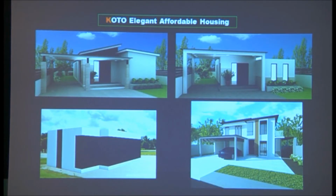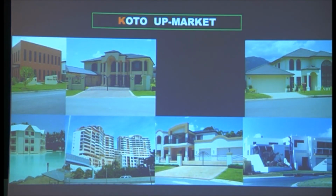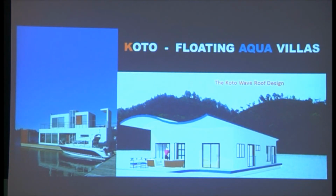Then we get into elegant housing, affordable housing, and there's no limitation, as you can see, on design. And these are previous products that we've completed in other countries. We have thousands of these, but I can't show you them all. And very soon, we'll be putting in China our floating houses on the lakes. The reason for the floating houses is to encapsulate more real estate on the lake. So this gives more room for the developer to have imagination.